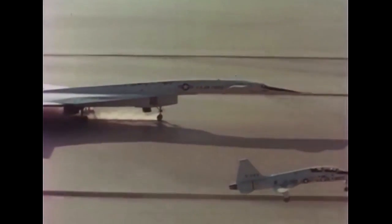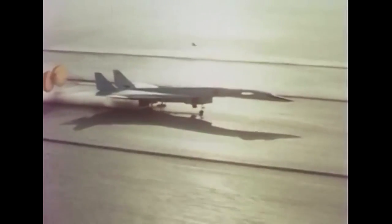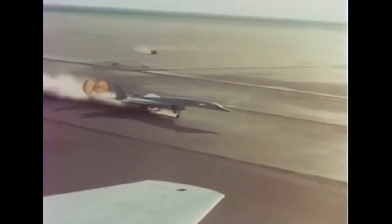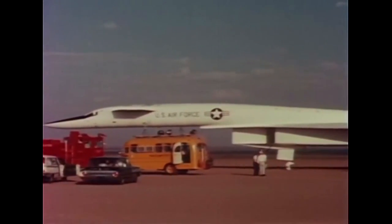Touchdown was smooth, rollout perfect, and the brakes operated normally. From a post-flight check, it was learned that a broken hydraulic line had caused the pressure loss. The pilots reported that the plane handled well and as predicted, and that extensive stability and flutter data was obtained.